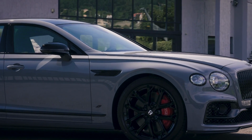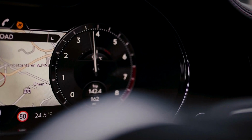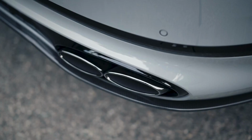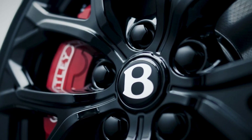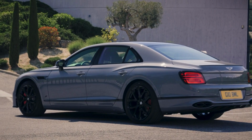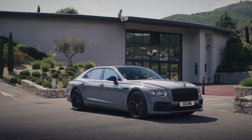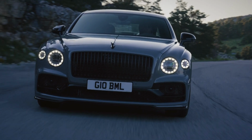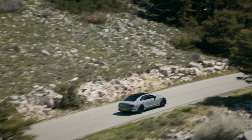It's available with either the 2.9 V6 hybrid setup or the 4-litre V8. Despite its much greater capacity, the V8 isn't a great deal more powerful than the hybrid at 542 brake horsepower versus 536. At this end of the market, we'd spend the extra cash and go for the V8 though. It makes a great noise and is more in keeping with the rest of the car and the brand as a whole. 0 to 62 takes 4 seconds, while top speed is a whopping 198 miles per hour.